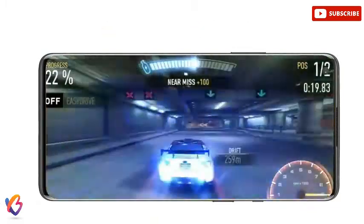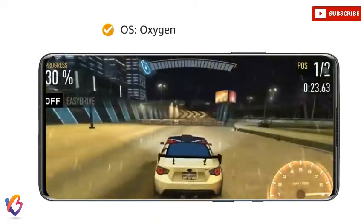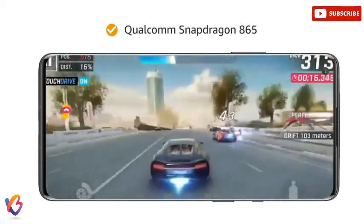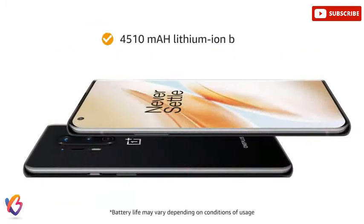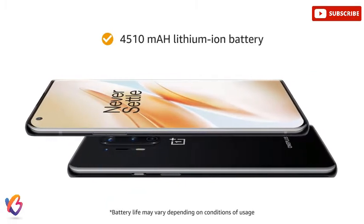OnePlus 8 5G Pro is powered by Oxygen operating system, which is based on Android version 10 with 2.86 GHz of clock speed with Qualcomm Snapdragon 865 powered by Kryo 585 CPU octa-core processor and Adreno 650. The 4510 mAh lithium-ion battery provides you with longer talk time.